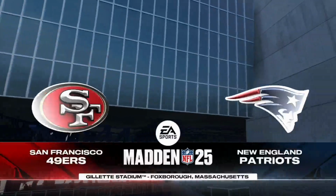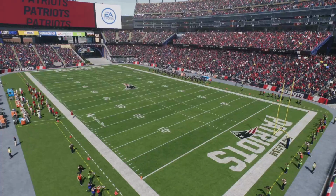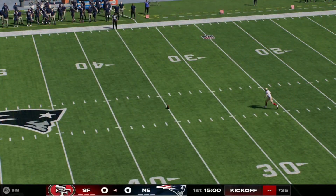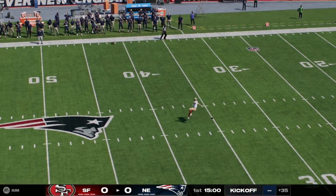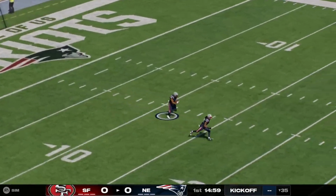Halfway between Boston and Providence. It's the home of the Patriots, Gillette Stadium in Foxborough. Here's Jake Moody to get this one kicked off. And off we go from Foxborough.